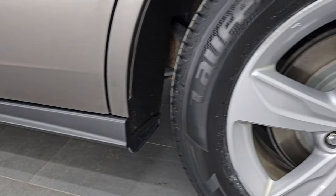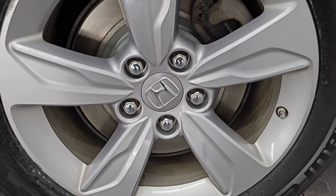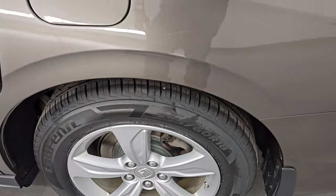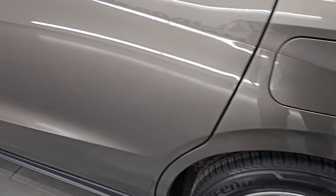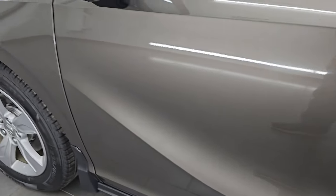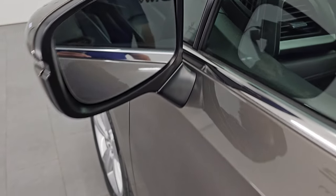No major dents or dings on the rear quarter or door. And for full disclosure, this back wheel, just about as nice shape as the rest. Does have just a couple little scuffs there, nothing too bad. Going down the rest of the side of the van. Doors look really good. You do get power mirrors with directional signals. These mirrors are heated as well.